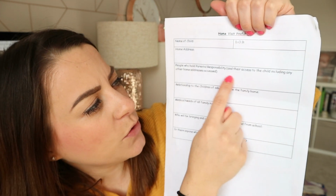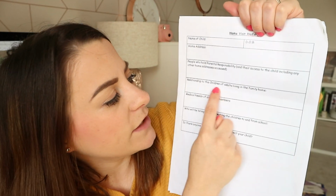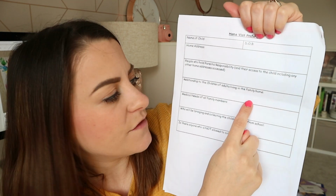And then on the last page we just fill in important details, so the name of the child, date of birth, home address, people who hold parental responsibility, the relationship to the children of the adults living in the family home, medical needs of all family members, who will be bringing the children to and from school, and is there anyone who's not allowed to collect your child. Sometimes we have court orders where certain family members are not allowed to pick up the children, so it's just good to find out all this information straight away.